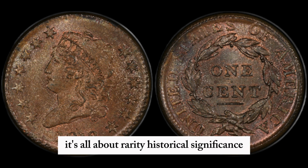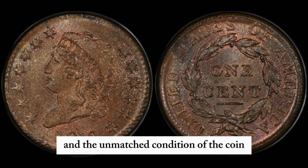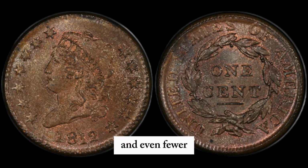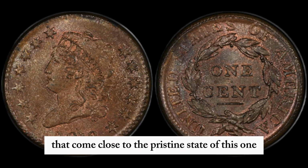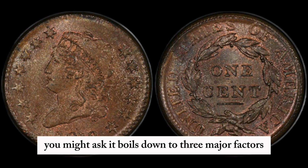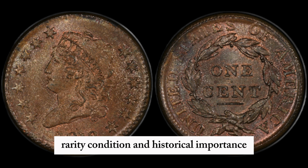Why? It's all about rarity, historical significance, and the unmatched condition of the coin. There are only a handful of these pennies left in the world, and even fewer that come close to the pristine state of this one. Why would anyone spend $43 million on a penny, you might ask? It boils down to three major factors: rarity, condition, and historical importance.